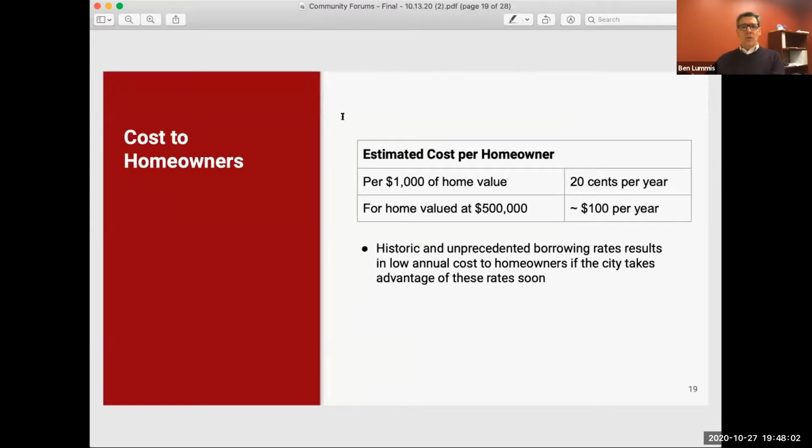So in terms of cost to homeowners, because of the historic and unprecedented borrowing rates, because borrowing rates are so low right now, this also makes it so that the cost for homeowners is as low as it possibly could be. So that means 20 cents per year for every $1,000 of assessed home value. So for instance, if your home is valued at $400,000, that's about $80 per year that your property tax would go up. If your house is valued at $500,000, it'd be approximately $100 per year.